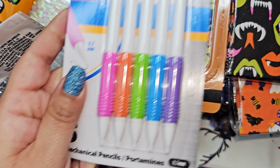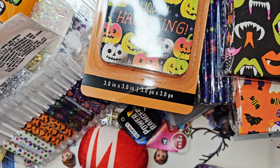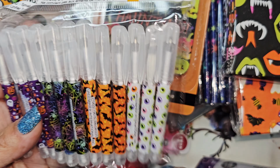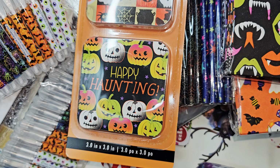I just needed some mechanical pencils because I don't know why I don't have any. I have tons of pens, no pencils. I got 2 of those pop rocks. Like I said, I needed more than enough of those. Oh, I got another set of those pens because I want to make sure I have more than enough little mini pens.